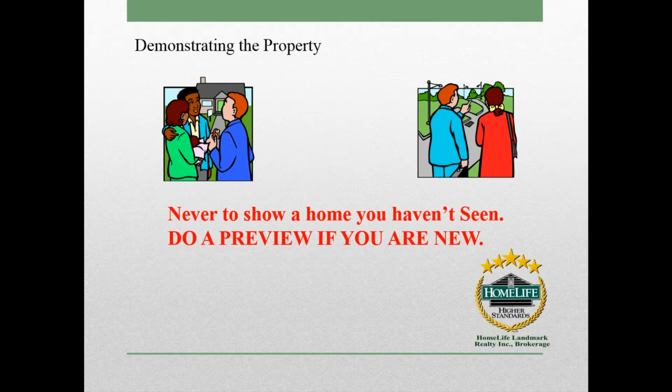So I suggest you please book an appointment for the preview. If you want to see three properties this weekend for your client, please do a preview before the weekend, like on Friday or Thursday, with your colleague, your family member, or even by yourself. Go preview it. You know how to drive to the property. You know where the lock box is. You know where the living room is, the dining room, the kitchen.